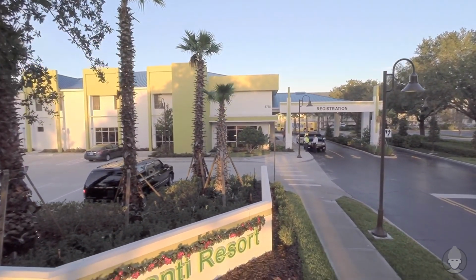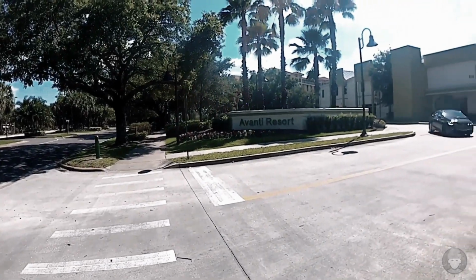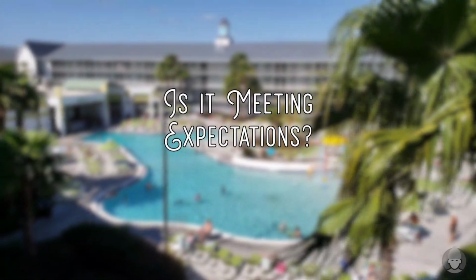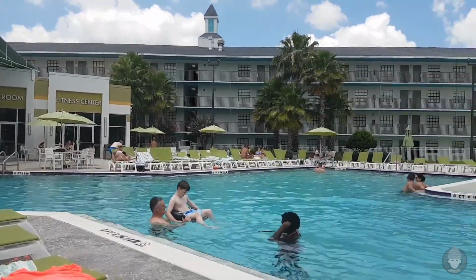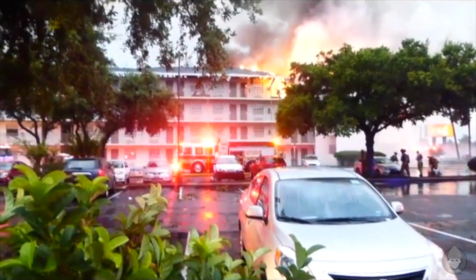Location, location, location. This 3-star motel-style resort somehow manages to be known as being both hidden away and situated in the heart of International Drive. But is it meeting expectations? For any budget-minded Orlando vacationers, the Avanti International Resort could be the place to be if willing to make a couple of sacrifices. When it's not engulfed in flames, of course.